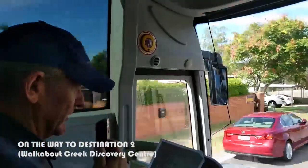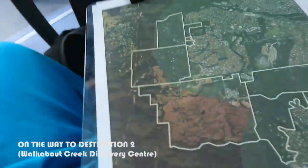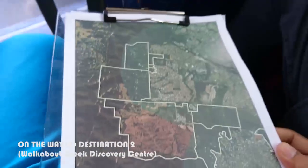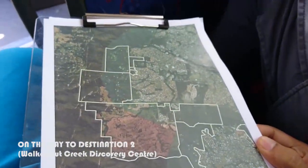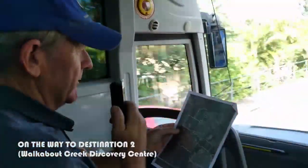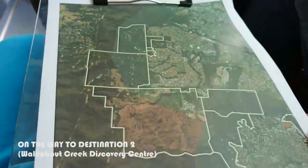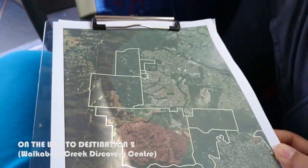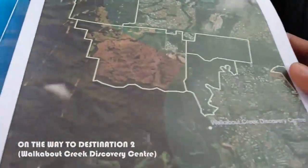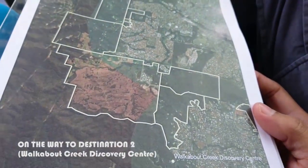The brown area on the map was around that Ellendale estate, and the brown area marks where the farm was, because it must have been taken when it was dry. And you can see the other area up to the left, the higher area, is a bit greener. That was what we were looking towards, the ridges there. We're heading towards Walkabout Creek Discovery Centre, which is just about 200 metres in front of us.